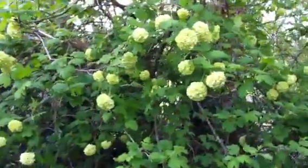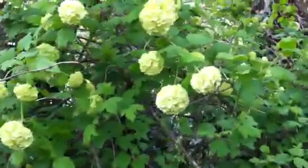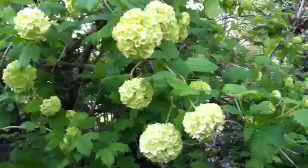So we want to be able to retrain the Virginia creeper as well. And we're not quite sure how we're going to do that yet. This is one of my favorite flowers in the springtime. They look like kind of lime green snowballs, don't they?